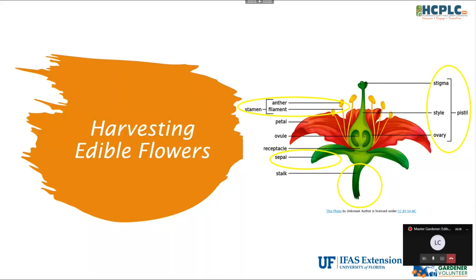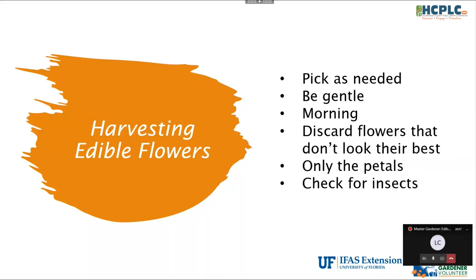And also keep in mind, not all flowers are perfect. They're called perfect if they have all these parts. Not all of them have all these parts. So again, you might learn a little bit about flower biology in the process. Okay, so in many flowers, only the petals are edible. Examples include chrysanthemums and roses, and just remove any of these parts that aren't considered edible.